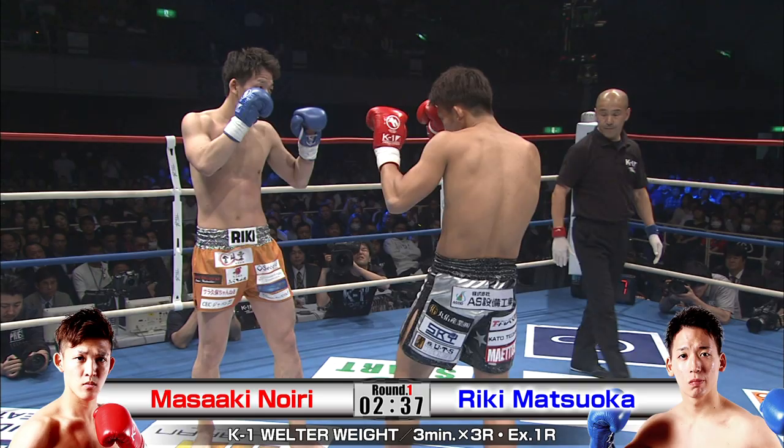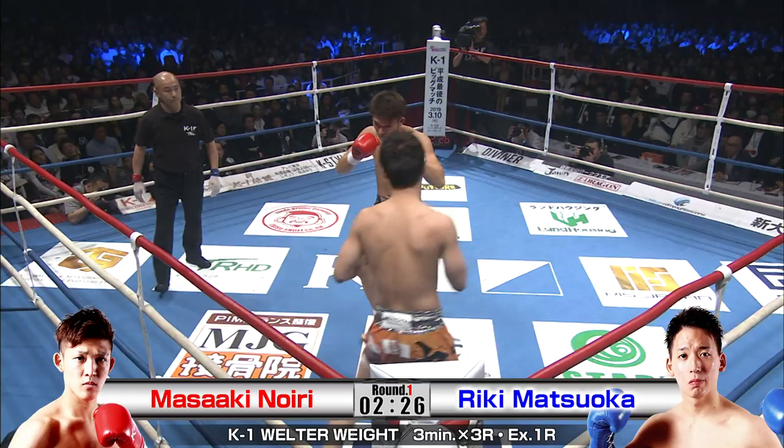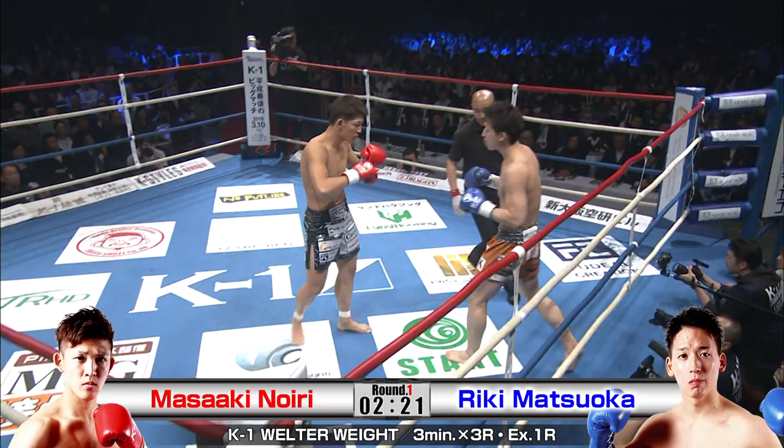With a really, really good low kick from Matsuoka here. Yeah, he does good work with that in his fights. Testing it out. Low kicks are not fun to receive, especially when they're right on the money. Oh boy, not at all. It's a fairly big frame here too from Matsuoka.